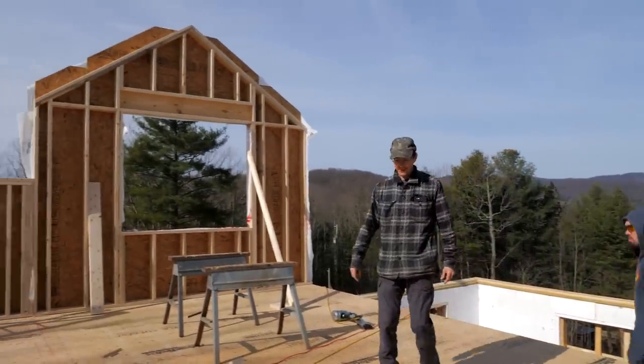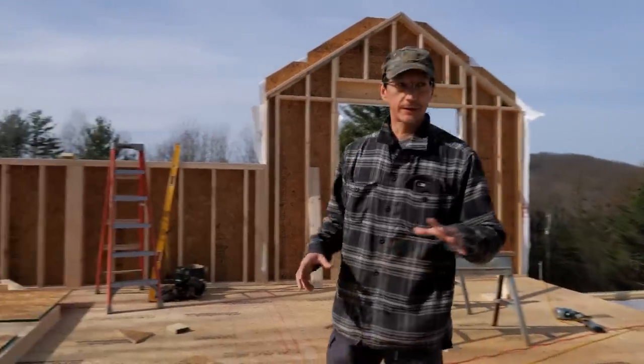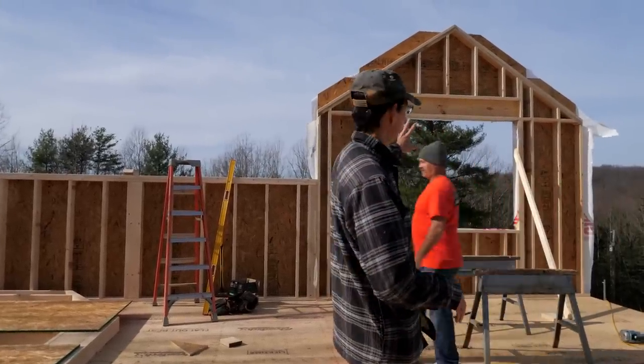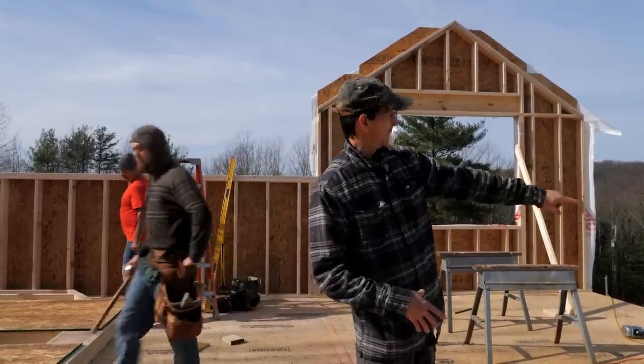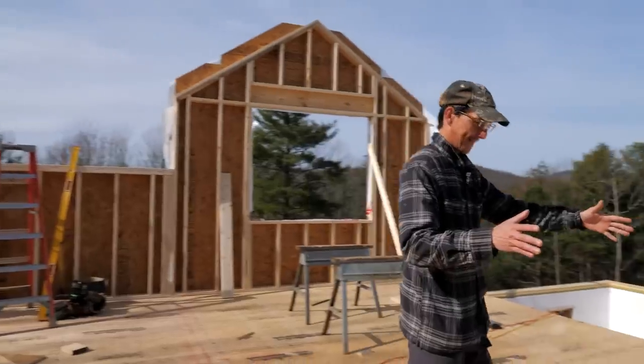All right, coffee break's over. Real quick tour up here. This is the second floor. They just stood up this dormer wall, which will be sort of a loft office. This will all be open for the rail there. There'll be a bathroom right here.